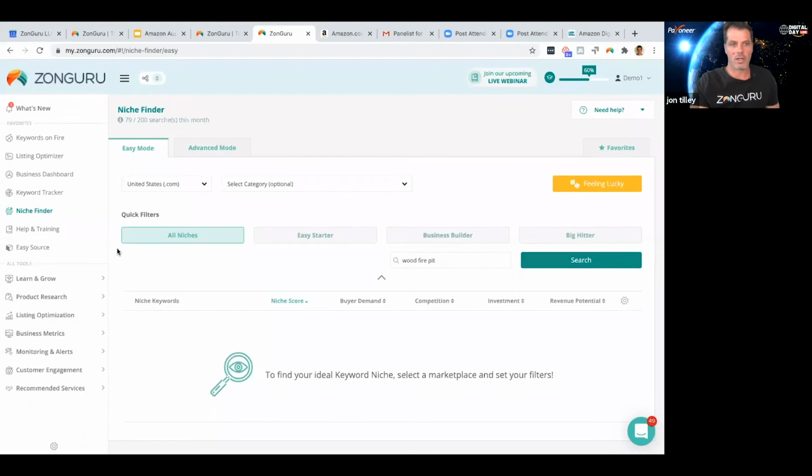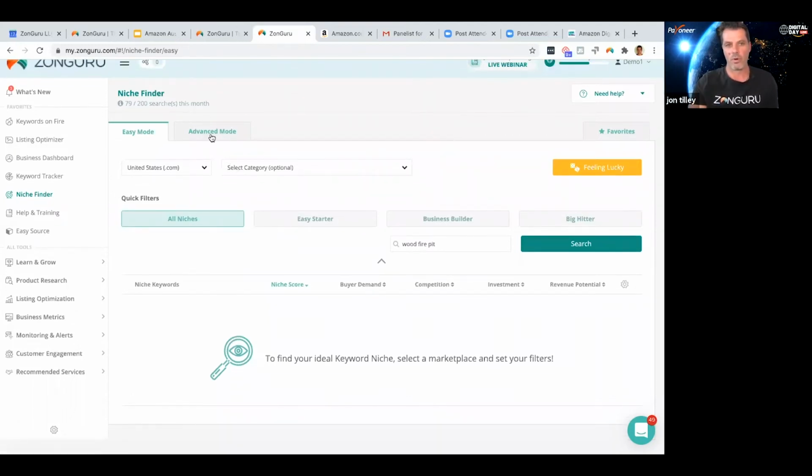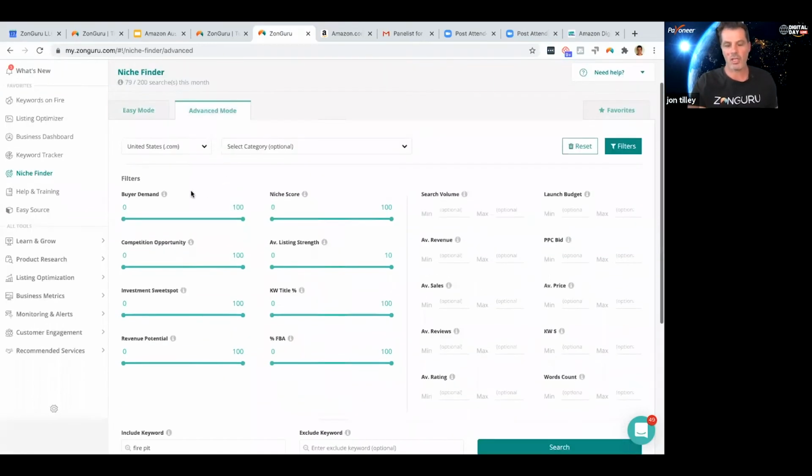And this is logged in on ZonGuru. We have a bunch of tools, as I said, 15 down the side. You can favorite the ones that you want to use, and we're going to touch a little bit on what those are. But I want to show you real quick, just because I'm here. This is our niche finder tool. If you were looking, for example, for fire pits, because you were looking to sell that, you can come in here and adjust these settings to look for the types of products that you're looking for. So you can do categories, you can do settings.